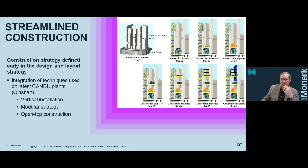The streamlined construction. This picture shows it all, but I will say, one of the things, Qinshan is one of the fastest new build constructions ever. Certainly, it's the fastest one the Chinese have ever done. And a big part of the reason for that is the fact that we tweaked the CANDU 6 design as much as we could to enable an open top modular construction approach.